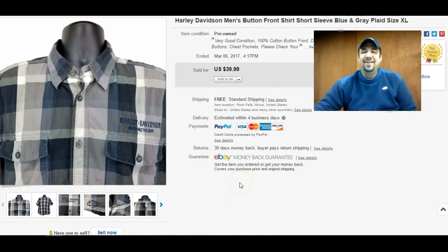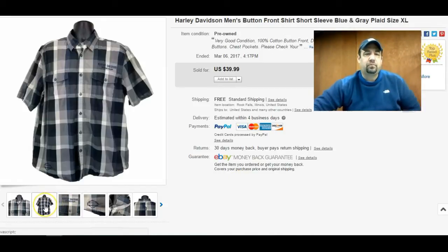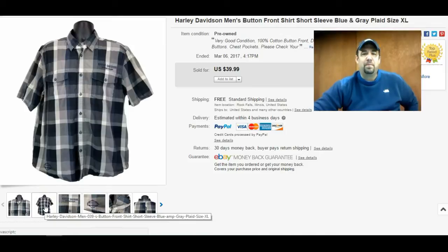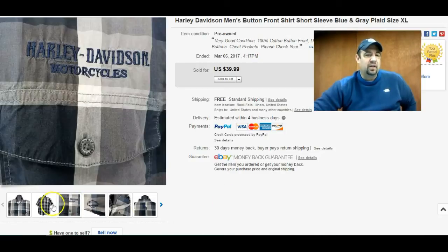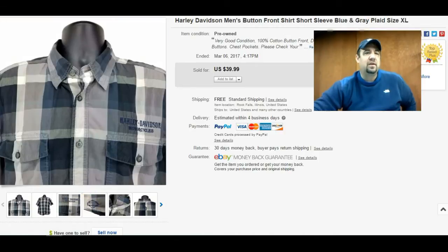First up, sold this Harley button front short sleeve shirt. I think I picked this up for about $4 or $5. I sell a lot of Harley Davidson stuff. For those of you guys who are new, I love finding the Harley stuff and button ups. They're one of my favorite things to find. Typically, I'll get $40 to $50 out of those, and they sell relatively quick. Like I said, it's just a regular old button front shirt. Nothing too crazy. Nice plaid.